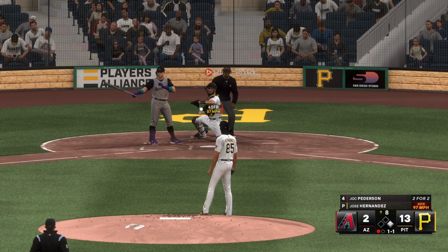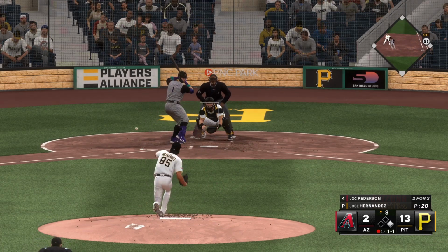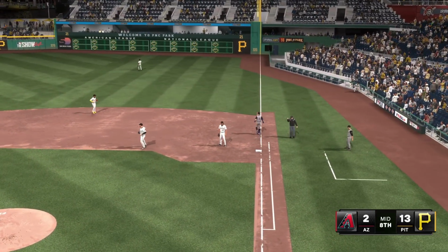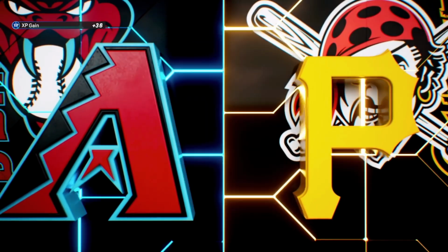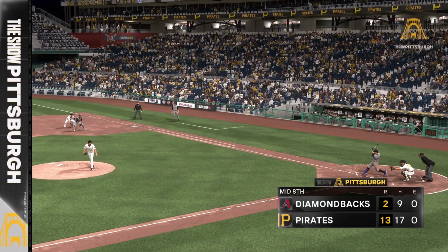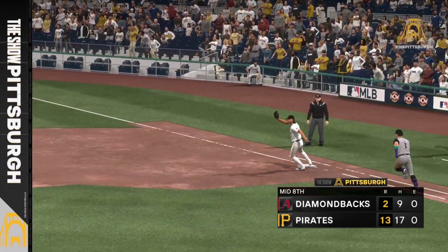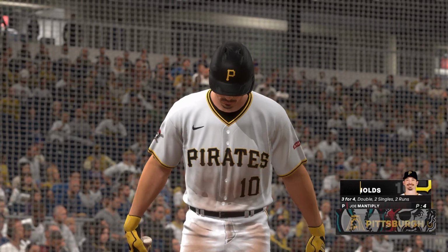That's in there. And the count 1-1. Ground ball to the right side. One at second. He's out. What a double play that was. Inning over. This one pretty well decided at this point. Pittsburgh leads this one 13-2. On to the bottom of the 8th.